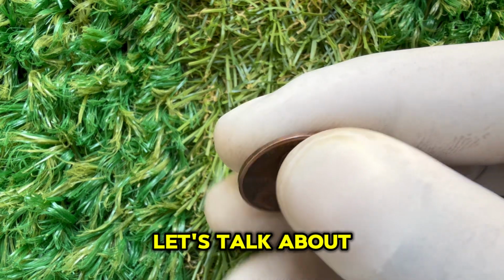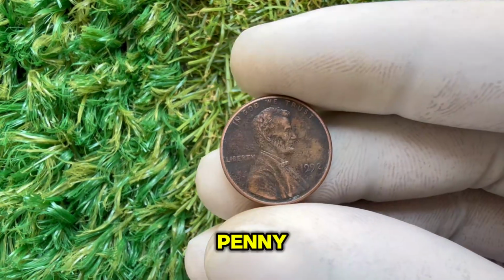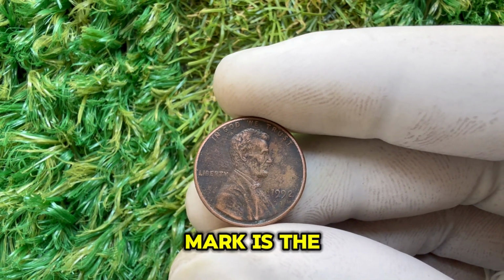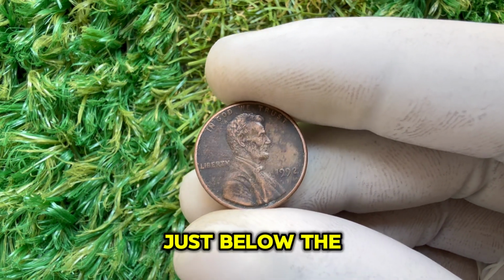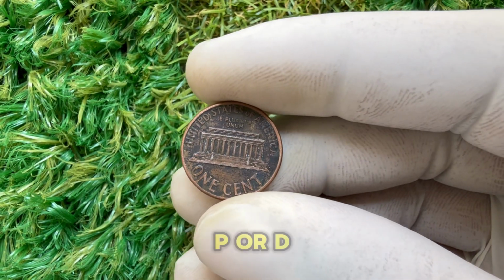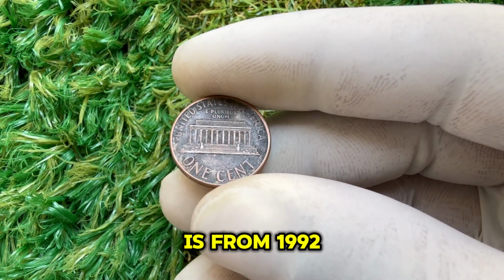Now, let's talk about how to identify a 1992 no mint mark Lincoln 1-cent penny. It might seem easy to overlook at first, but the absence of the mint mark is the key feature. When you're looking at a 1992 penny, make sure to check the area just below the date, where the mint mark would typically appear. If there's no P or D, and the penny is from 1992, you're looking at a potential treasure.